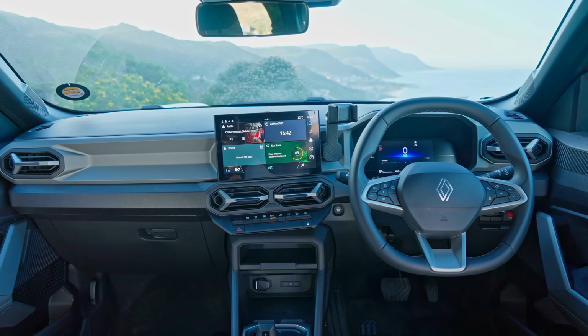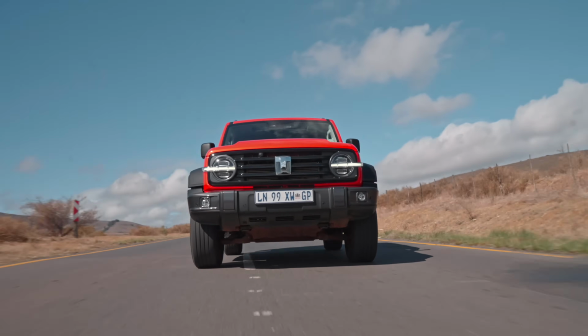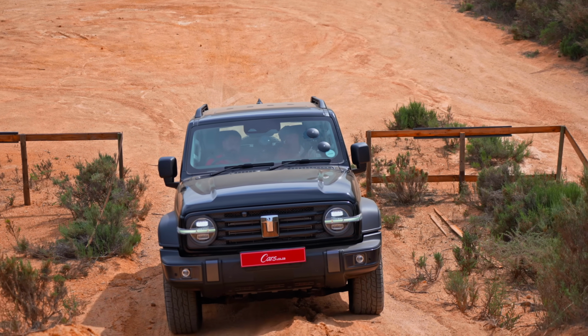If you look to Chinese rivals, I would go straight to something like a Tank 300 2.4 diesel. Now, especially if you love your off-roading, that is on a ladder frame chassis, proper 4x4. We love that vehicle at Cars.co.za.